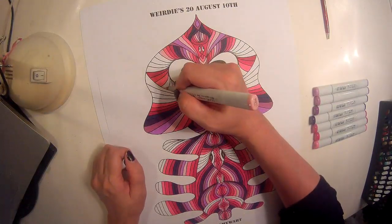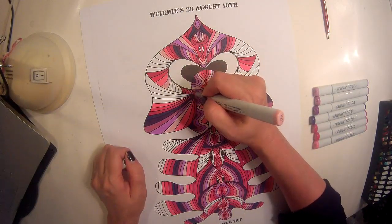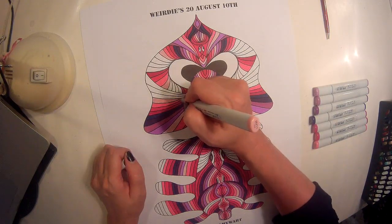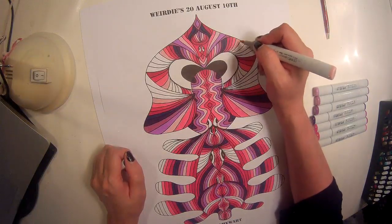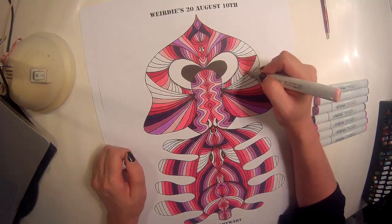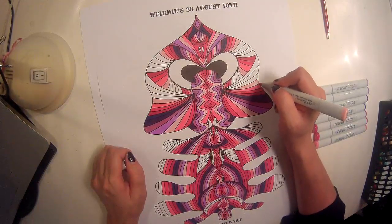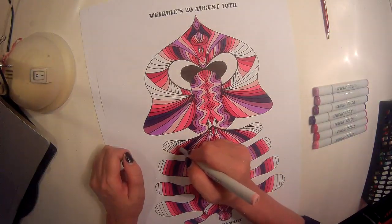So, it's a very, very light one, this pink. I would say that it's almost baby pink. Baby pink, Maldu's pink. Baby blue. Net chocolate.